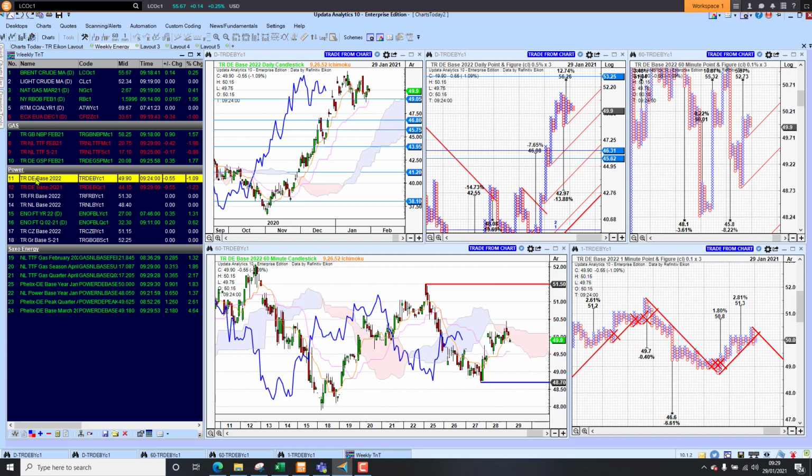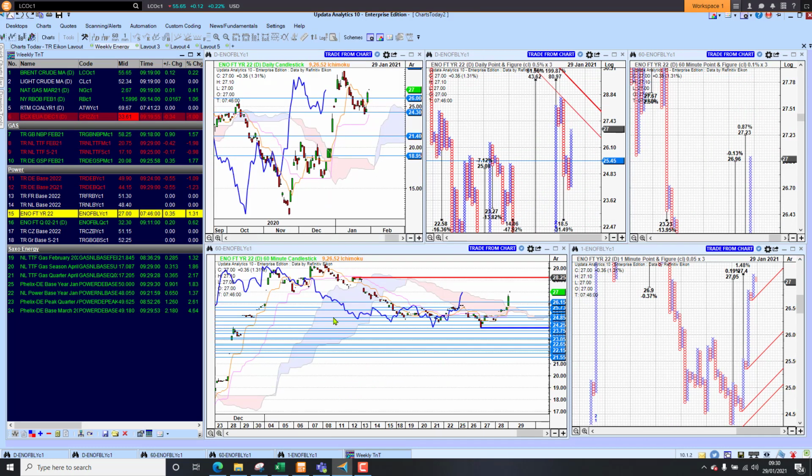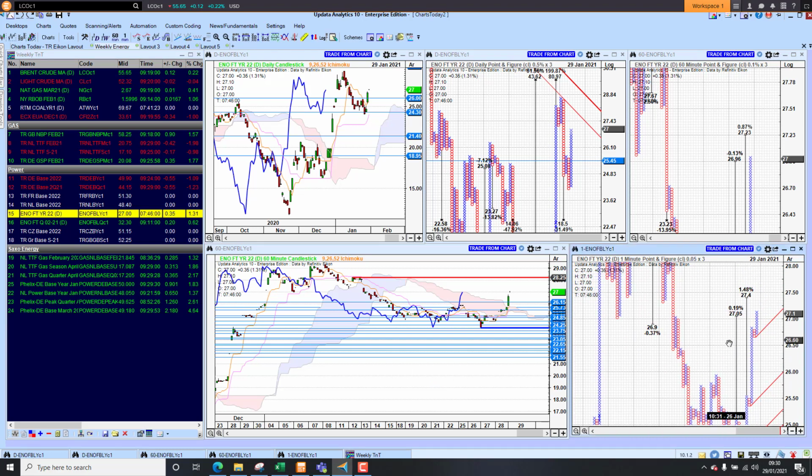German power sitting down 1%, again pretty range bound. And if we look at Nordic power, we're actually up 1.3%. That's starting to look a little bit better on the short-term chart, but not much in terms of targets to play for. Keep an eye on those 1 minute targets. Notice how the first one's been met, we're nearly at the second one, so that's quite key.